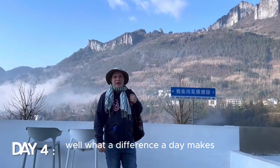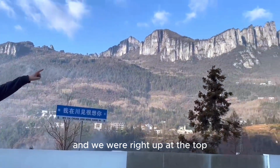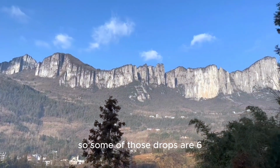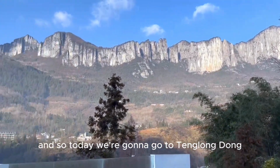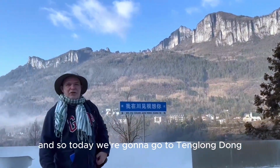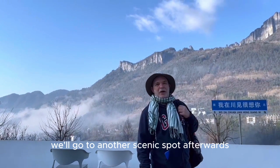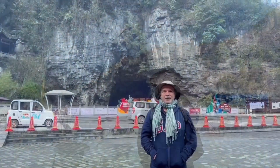Well, what a difference a day makes after having the fog yesterday, and we've got beautiful clear skies, and we were right up at the top of the peak there yesterday. So some of those drops are 600-700 meters high. And so today we're going to go to Tunlong Dong, which is Tunlong Caves. So we'll go there, and if we've got more time, we'll go to another scenic spot afterwards. So enjoy the good weather while it lasts.